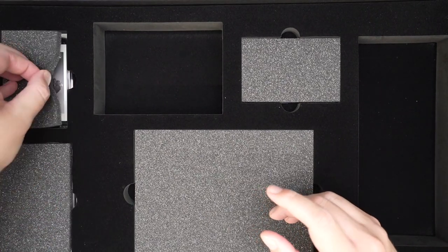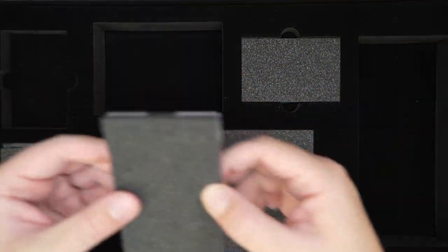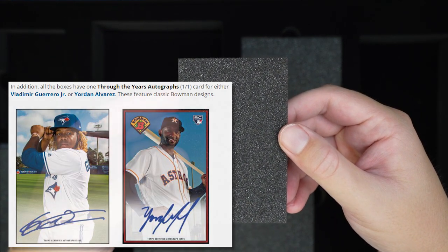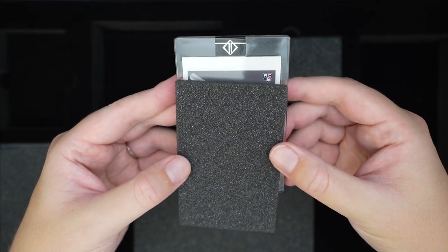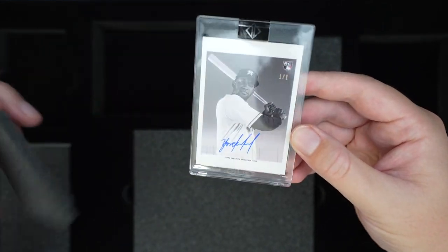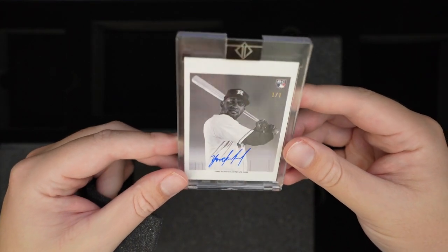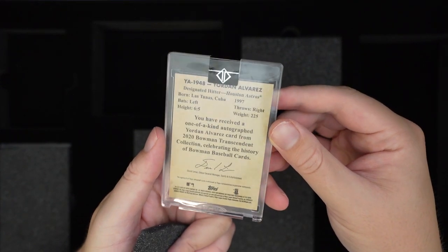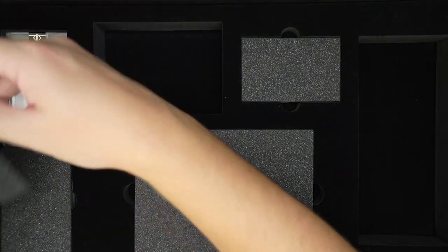All right, let's see what we got. This should be the Through the Years. That's the buyback. Let's start with the Through the Years card. This will either be a Yordan Alvarez or Vladdy, 1 of 1 from, you know, whatever year Bowman. Let's see who we got. That is a really cool card. Yordan Alvarez, 1 of 1 auto. 1948. That card is really, really clean. I like that a lot. So yeah, nice hit there.